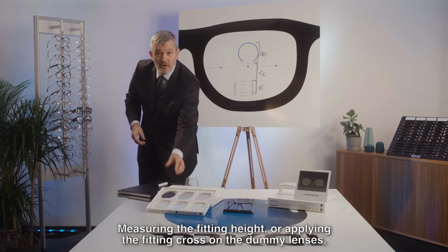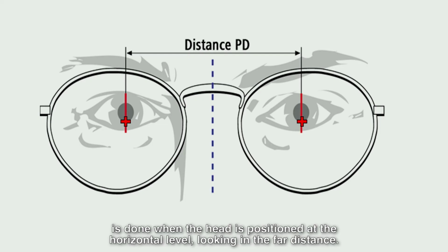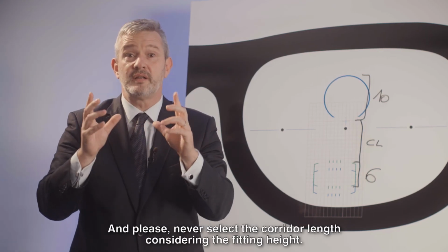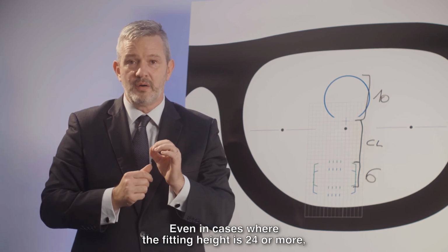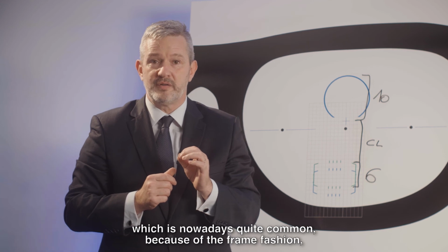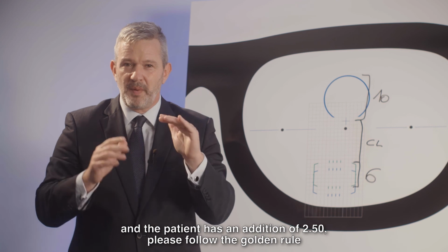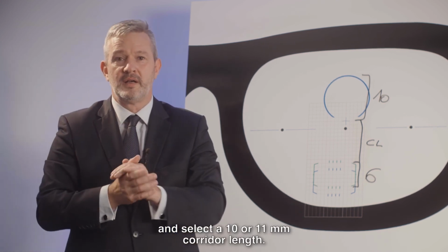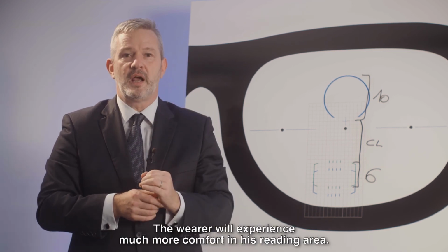Measuring the fitting height or applying the fitting cross on the dummy lenses is done when the head is positioned at the horizontal level, looking in the far distance. And please never, never select the corridor length considering the fitting height. Even in cases where the fitting height is 24 or more, which is nowadays quite frequent because of the frame fashion, and the patient has an addition of 2.50, please follow the golden rule and select a 10 or 11 millimeter corridor length. The wearer will experience much more comfort in his reading area.